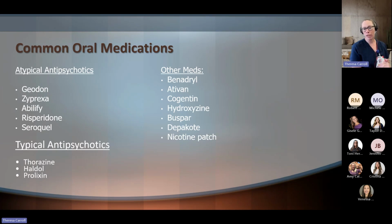The more common oral medications that we see, so again, it helps to know routes of access. You don't want to get something ordered that they're not going to take, or you don't have that route available. But it is pretty common to give oral meds. The atypical antipsychotics are the ones that we sort of prefer. If I said typical, I'm sorry. Again, the side effect profile is better. The common ones you'll see are Geodon, Zyprexa, Abilify, which you probably remember from before, but also risperidone and Seroquel. You can see those given as well to help prevent delirium and to help treat delirium.